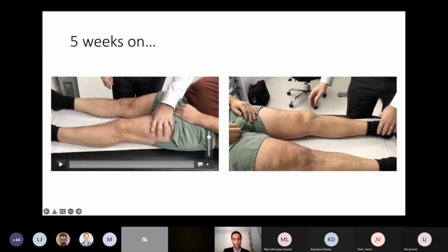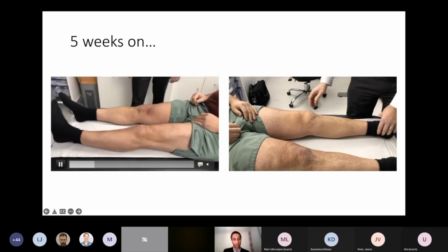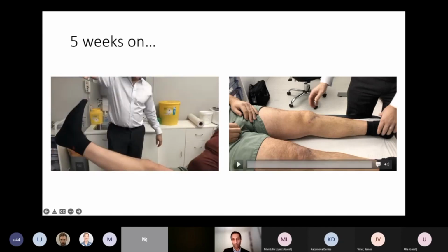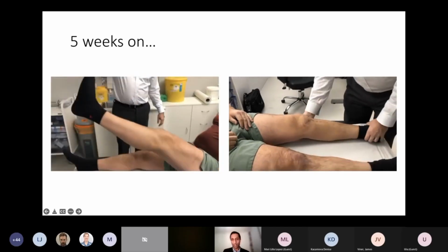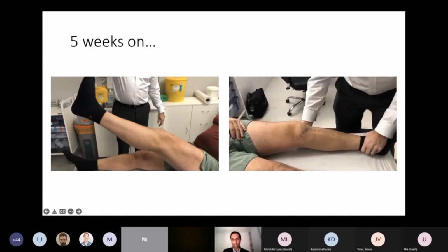This is 5 weeks after surgery. You can see I'm beginning to get some quadriceps control, able to straight leg raise, minimal swelling once again. That's thanks to some cryocompression and just keeping the leg elevated, and just stressing the medial collateral ligament was nice and stable.